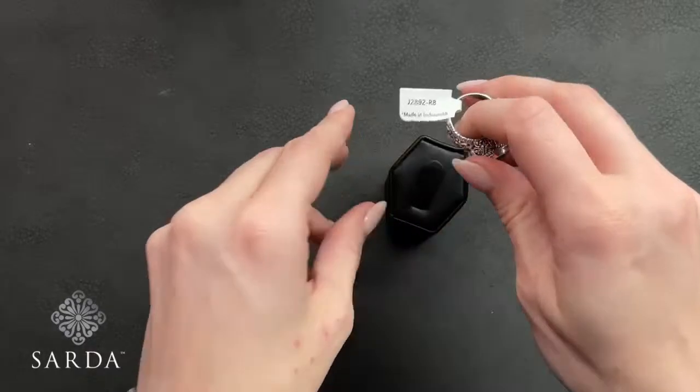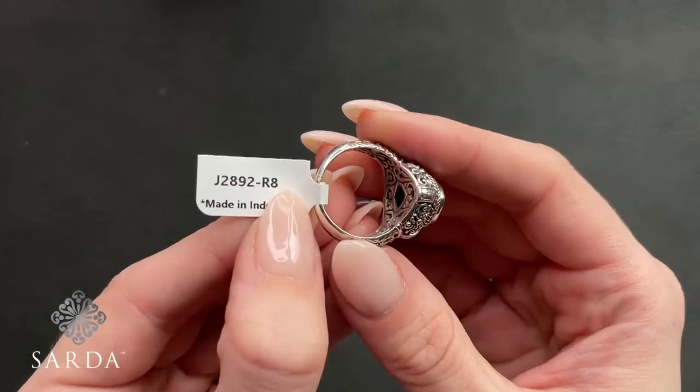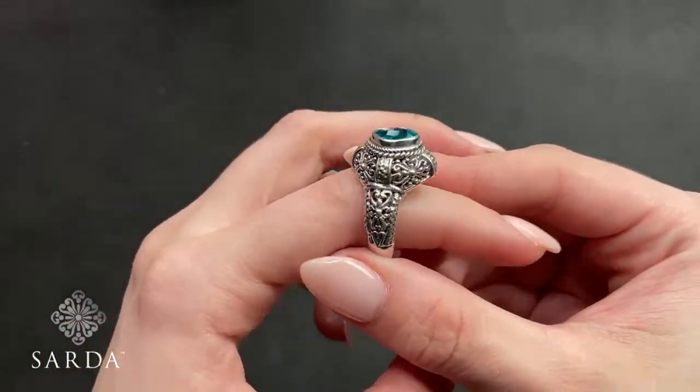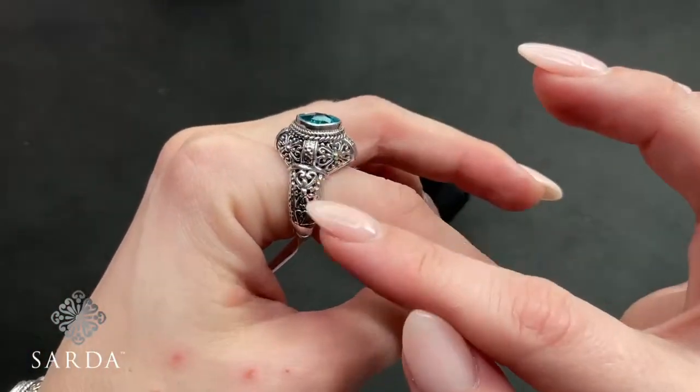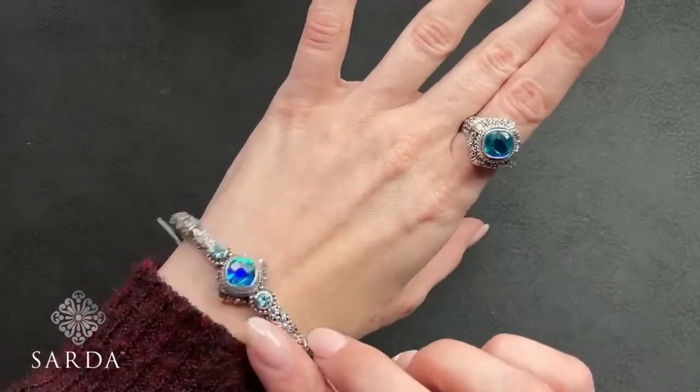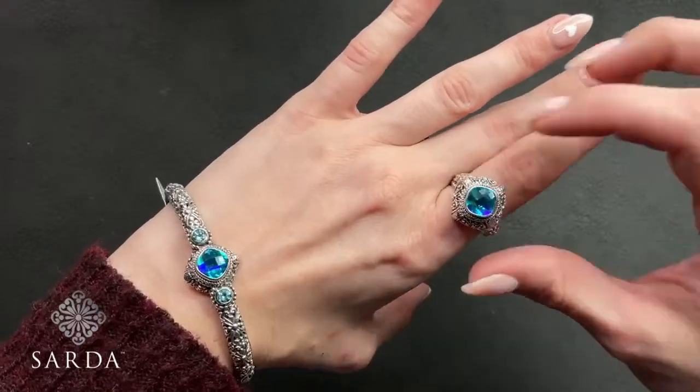Super pretty. And then we've got the size 8 ring. And that's $79.99 on the ring. And this has got the Janyl Dare detailing around the bezel and down the shank. High polished sizer band. And here's those two together for you.